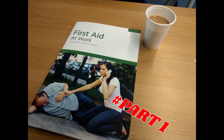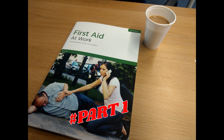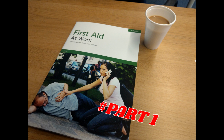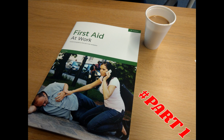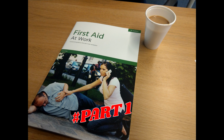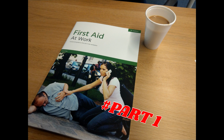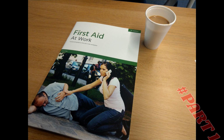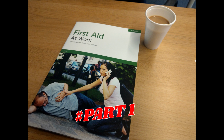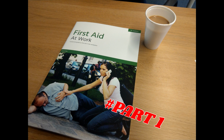So, burns, choking, all other conditions, heart attack, strokes, epilepsy, fits, allergic reaction, nosebleeds, all those things, we're preventing their condition from getting worse by knowing what to do. And thirdly, while we're doing these two things, we must promote recovery, we must try and encourage them.